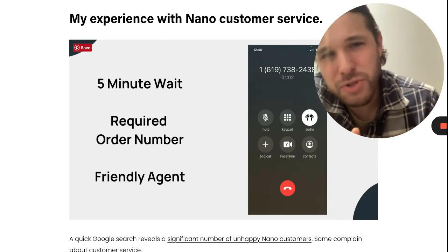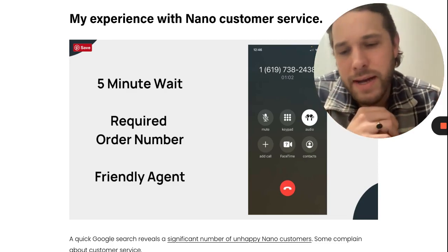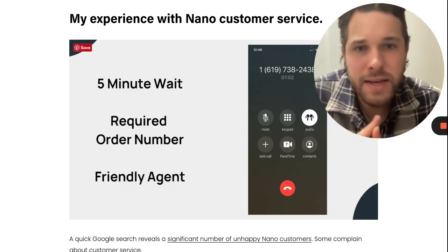Ultimately, what I found with customer service is, I called them about the squealing in the ear model, and there was very little they could do. They don't have any control over the device.